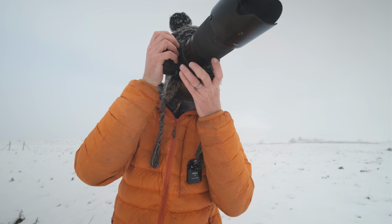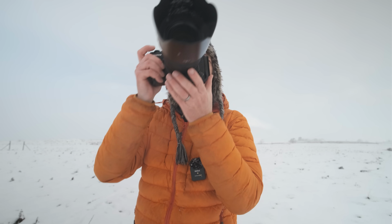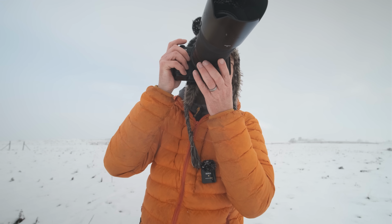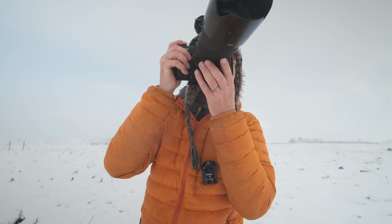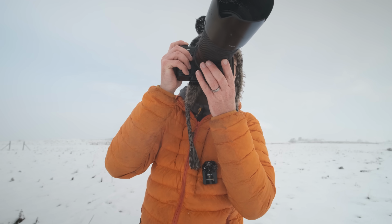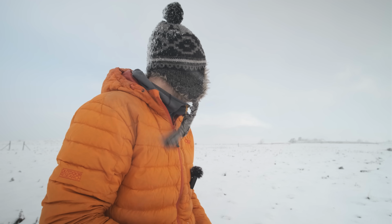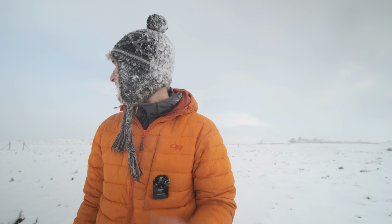So in the distance there's a much smaller tree further away, so we get more separation because of the falling snow. I've not moved from where I'm standing, just picking out compositions with the longer lens. Ah yes, it's absolutely glorious. Already I can see there's blue sky behind me, so this will be gone, but it's nice to just get that quick blast of winter. Oh yes, fantastic.